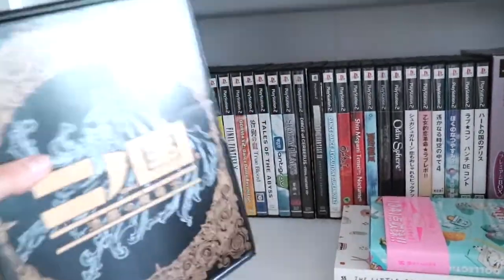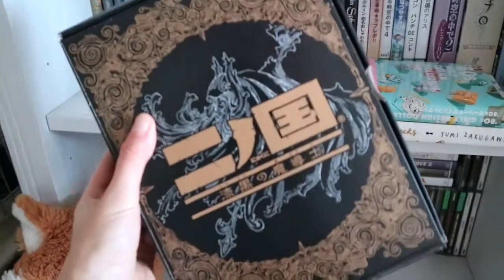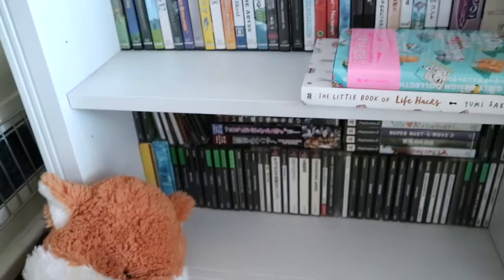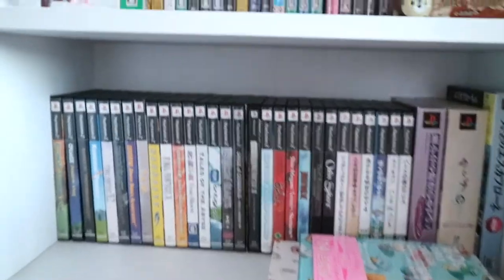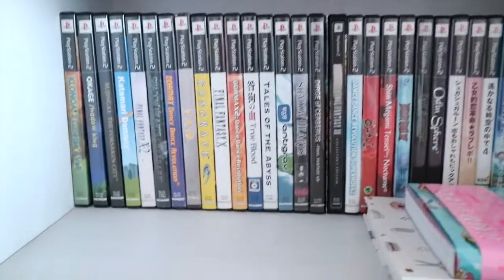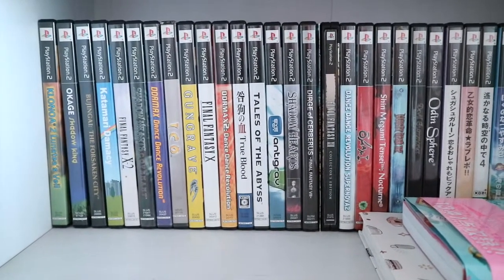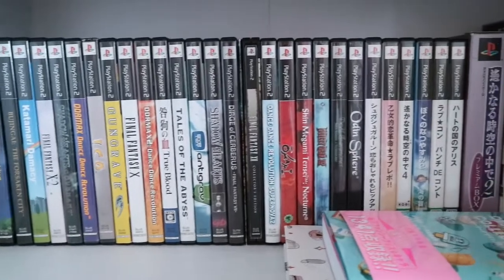This is the DS version, which never came out in English, and it comes with a big book and the game inside. Really pretty box, and it was only 500 yen, which is like $5. I can't believe it was so cheap. But here's my kind of meager PlayStation 2 game collection, honestly.